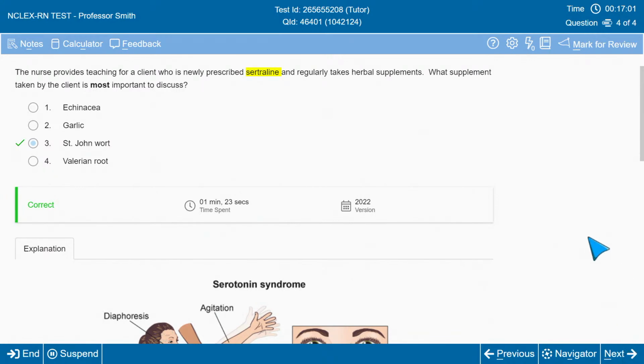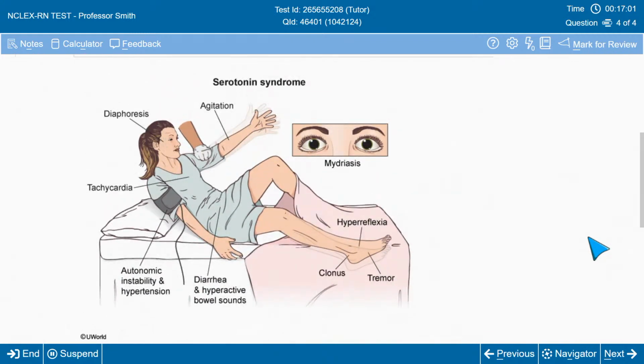And I really like the picture here that we've got. It really shows kind of all of the things happening together. You can actually even see the clients almost kind of climbing out of the bed here because they just have the agitation. They're hot, throwing the blankets off, all the different things. And so if you can remember that serotonin syndrome just causes almost an overdrive of the body, that can help you remember what some of the things are that we're going to be looking for.